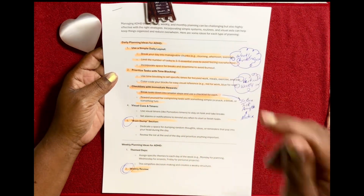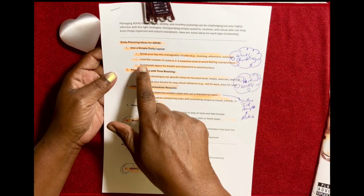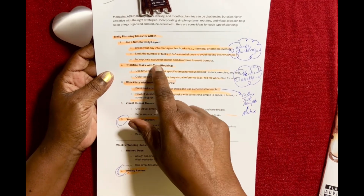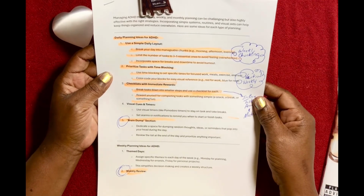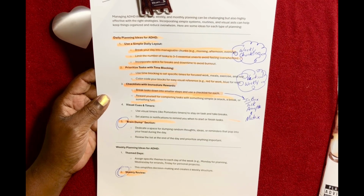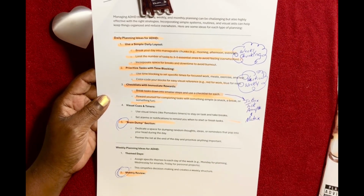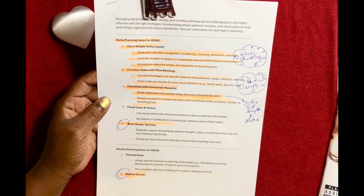And I have that in this planner by doing weekly chunking. Limit the number of tasks from 3 to 5 essential ones so you don't become overwhelmed, and incorporate space for breaks and downtime to avoid burnout. So with the weekly chunking, what I did was there are 5 weeks in the month of January, and I chunked everything that I needed for the week with each week. So there are 5 chunks that you will see in this video.